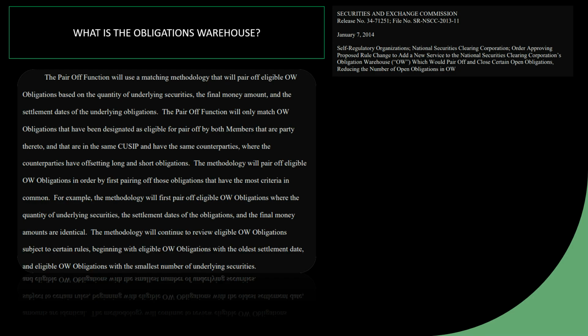Now, the pair-off function will use a matching methodology that will pair off eligible OW obligations based on the quantity of underlying securities, the final money amount, and the settlement dates of the underlying obligations. The pair-off function will only match OW obligations that have been designated as eligible for pair-off by both members that are party thereto and that are in the same QSIP and have the same counterparties, where the counterparties have offsetting long and short obligations. The methodology will pair off eligible OW obligations in order by first pairing off those obligations that have the most criteria in common.